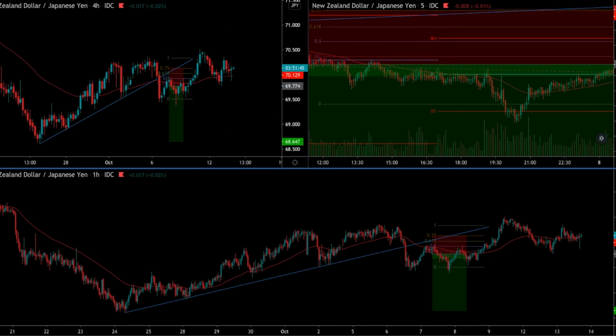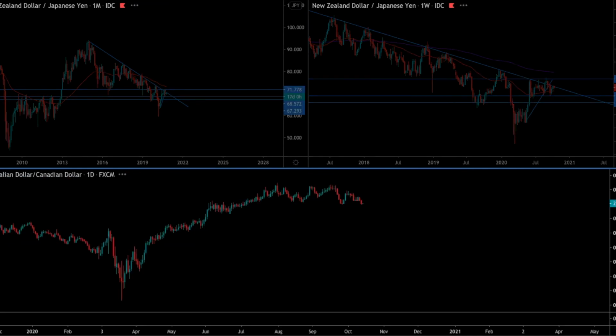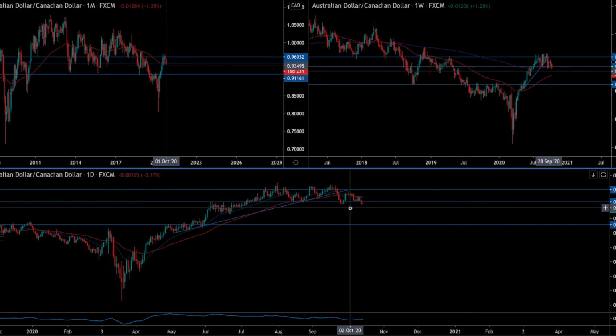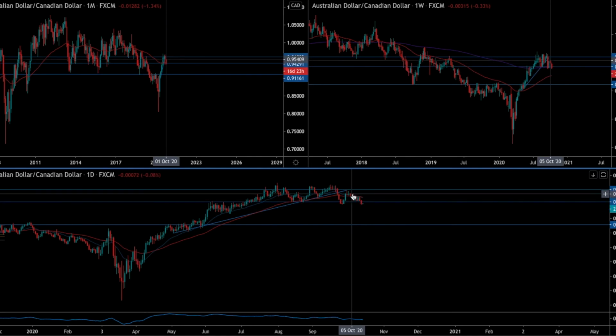The third trade I'm going to go over is Australian dollar, Canadian dollar, Aussie CAD, and it was taken on, I believe, the 5th of October. When we get to the lower time frames, you'll see my position size. But yeah, I think the 5th of October.